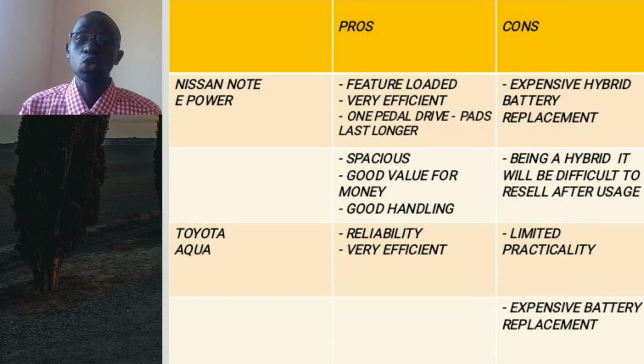It also handles quite well due to the low placement of the batteries. So this ensures that there is almost no body roll, and it consequently improves the handling of this vehicle. Lastly, this car offers good value for money. For the price you pay, you get a spacious, efficient and feature-loaded car.